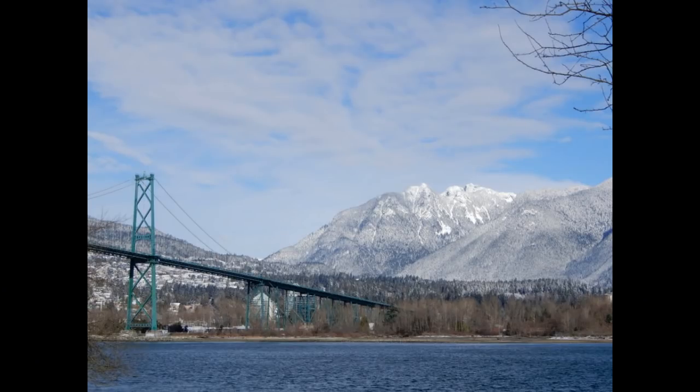So it was very cold, even though it was sunny. It was quite windy and cold, so we didn't get out and walk at all. But I did, in one place, take this picture. This is the Lionsgate Bridge, and the mountains that you can see in the background are the North Shore Mountains, and those particular peaks are called the Lions, which is the reference to Lionsgate.